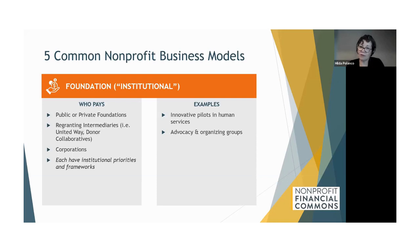Anything you'd add, Ruth, to these, either one or both of these? No, I think we'll talk about it later in the risks, but this is where an array of institutional funders really matters.